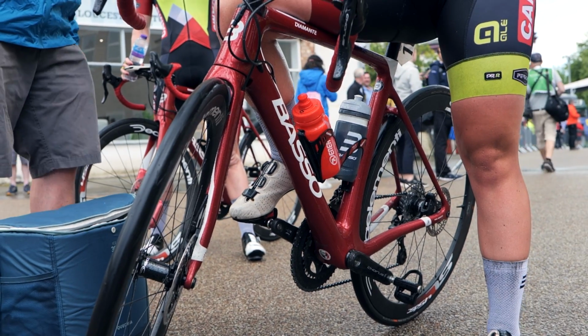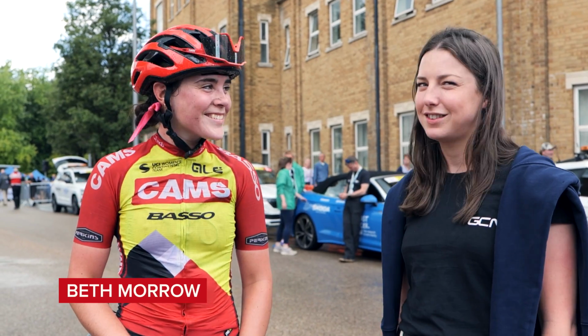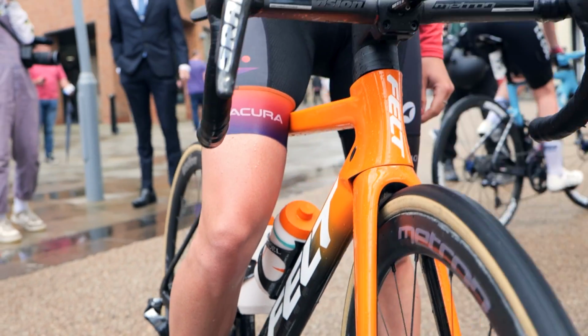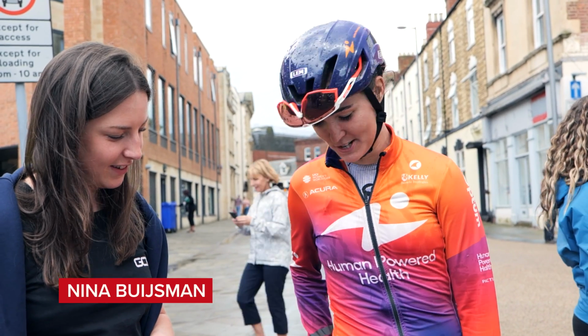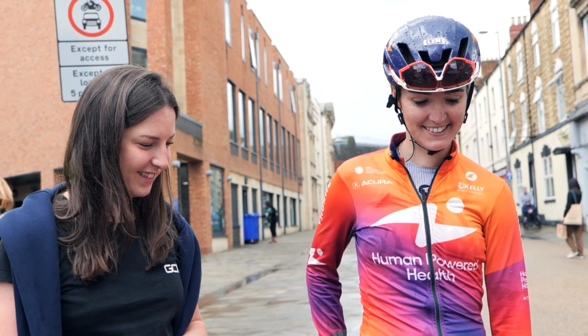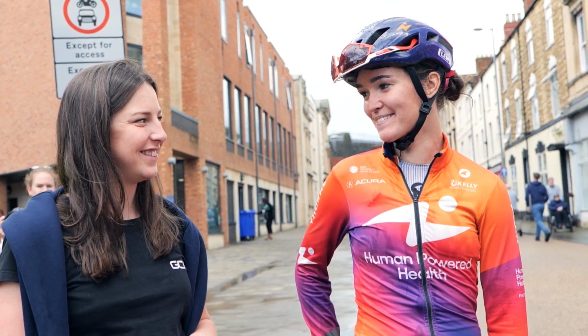So I've made it to the finish, and I'm going to try and grab some of the riders and ask them what their favourite thing about their bike is. What's your favourite thing about your bike? It's very fast. What is your favourite thing about your bike? My bike is super aero and super fast, so I really like it. Yeah, really fast. Also the handlebars are super aero, and yeah, I really like my bike.